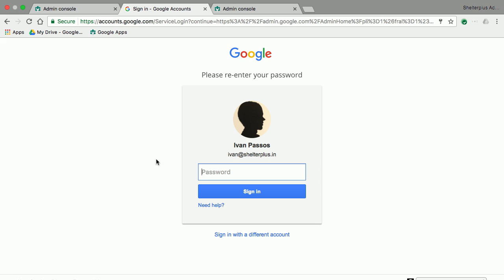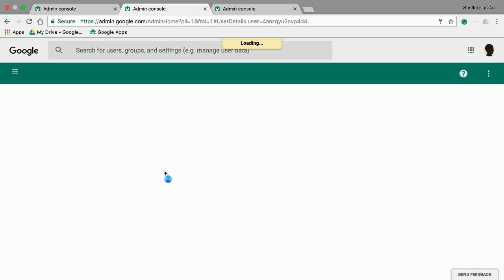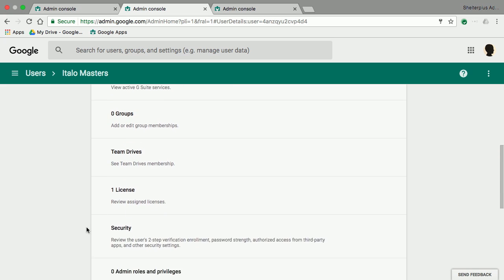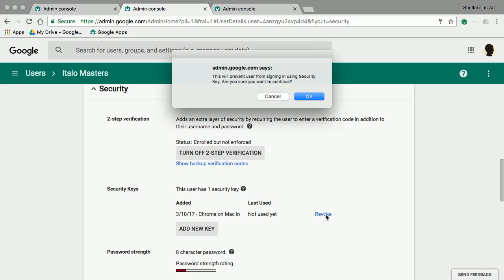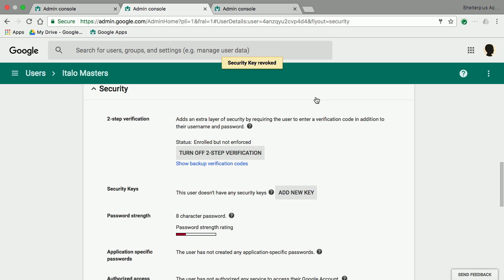is go into the user. And then go into the security key settings and revoke the security key. That basically makes whatever was lost completely unusable. So here's for that user, the security key that was just registered is here, and then you can revoke it. Done. That security key cannot be used anymore until it's re-registered somewhere else.